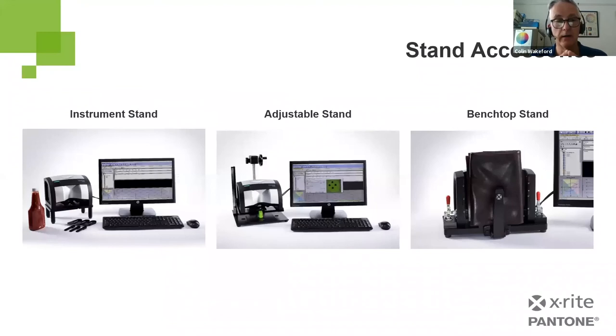So here are the accessories I mentioned. The instrument stand, which you can see on the left-hand side, with little spoons which can be used for powders. You get spoons with white and black backing, which can be used for liquid samples. Again, with the stand you're getting continuous, accurate, repeatable positioning. The adjustable stand, we've used this with, let's say, famous old paintings, cosmetics, and differently shaped plastic parts, where you can raise the platform up and down. It has a measurement ruler at the left-hand side, so you can always get it to the same height for the same type of sample.